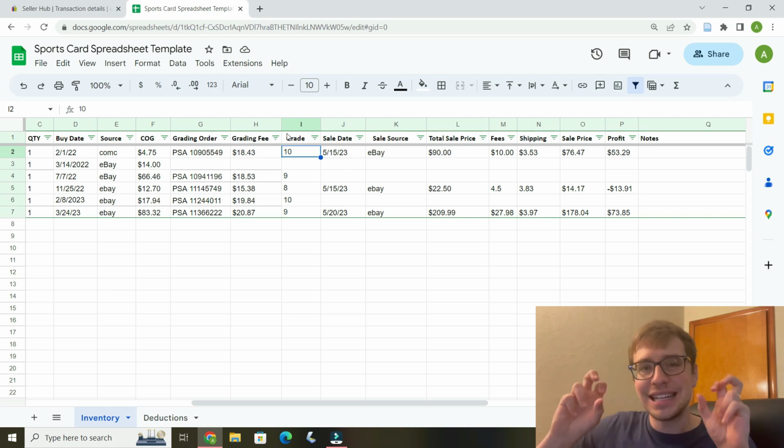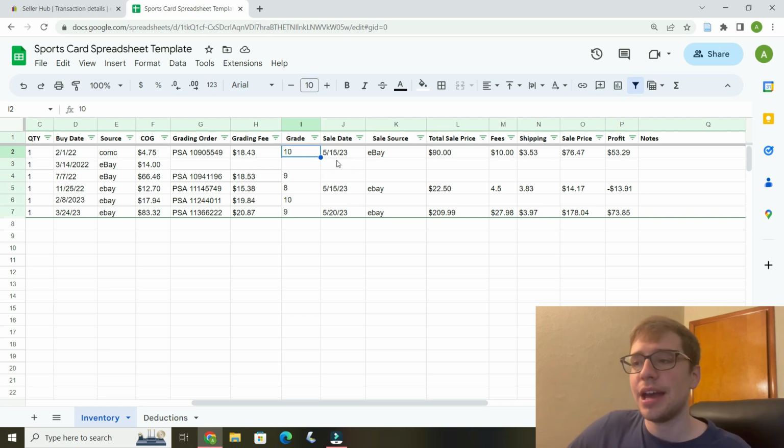There are some here that I didn't sell, again, just for example. But you see I have certain cards here that I graded but maybe didn't sell yet. And then I have a bunch that I did grade and I did sell. So I mark that here in column J, K through P basically. So the inputs here are your sale date.